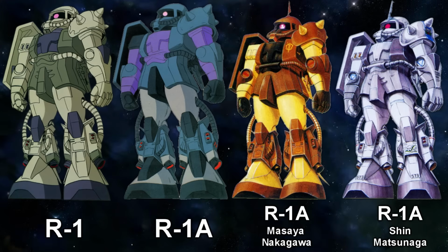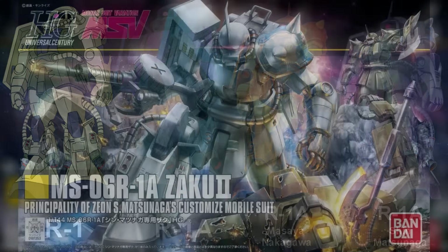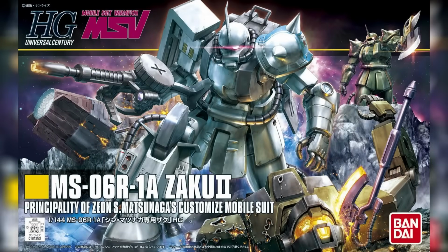Another possible explanation is that apparently the production of the R1As wasn't 100% unified, with different factories putting out units of different quality. So maybe one of these factories still had some R1 parts lying around and decided to use those, or maybe the pilots simply chose to have those parts because they wanted them. This then brings us to our next point.